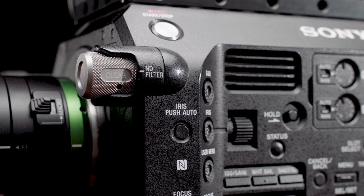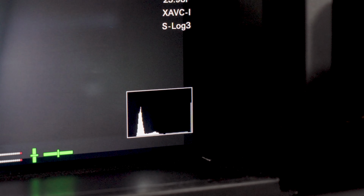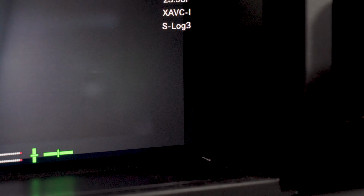And finally, there's image control. Neutral density filters, called ND filters, and signal monitors are important tools for videographers. Only camcorders offer internal ND filters for controlling exposure, and consumer cameras will only give you histograms for image control, which are really designed for photographers. Camcorders and cinema cameras include other tools like a waveform monitor or a vector scope that give you a lot more information about the image you're recording.